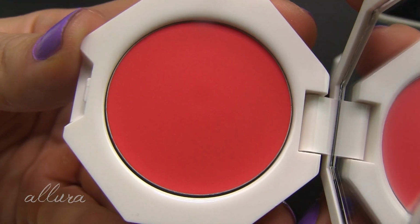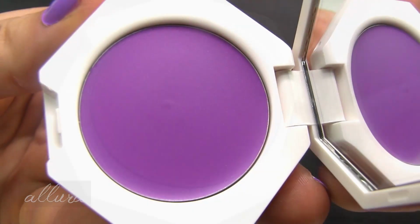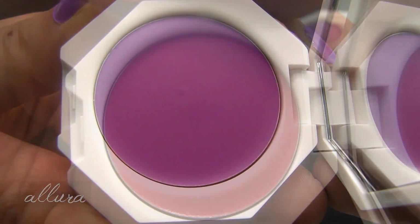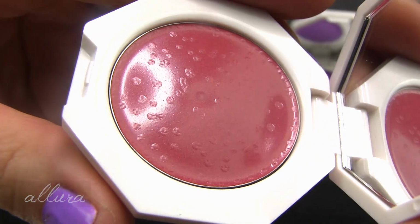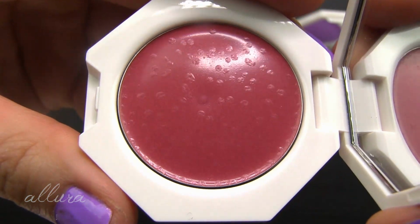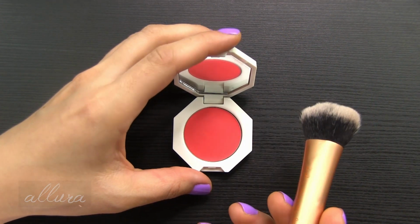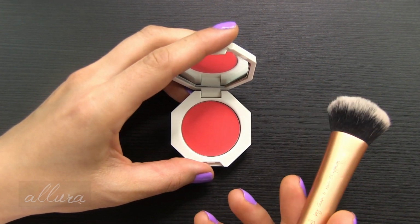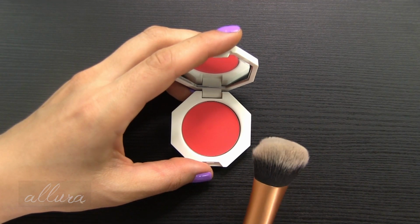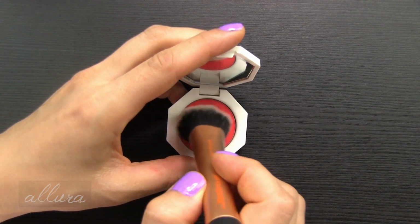This is shade 05, Strawberry Drip. Shade 07, Drama Class. And shade 8, Summertime Wine. See a little precipitation coming up there, but shouldn't be anything really to worry about. I'm going to take the same brush, obviously cleaned off, to swatch these. I'll use a less dense duo fibered brush when I actually apply these to the face, but for the purpose of swatches, I'm going to continue to use this same brush.